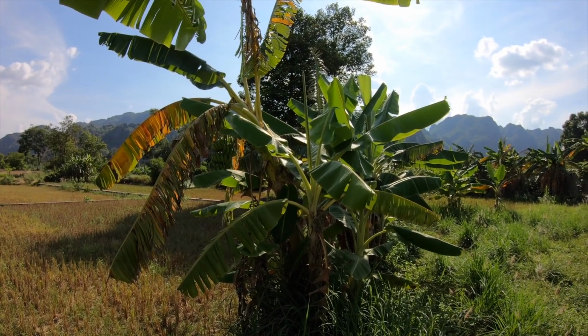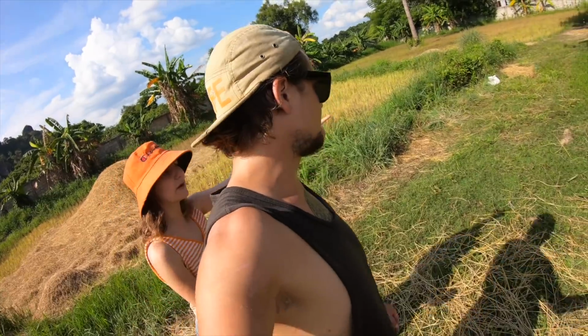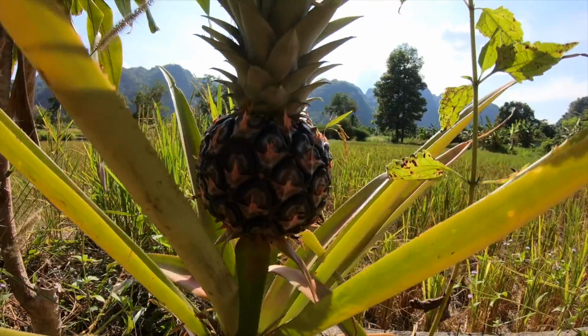Here are some beautifully growing bananas. Not sure if you guys can see just there. The area is very nice. It's proper local Laotian farmland, in the mountains, in the jungle. There's pineapples over there as well, which we've never actually seen growing before. I mean, I have not. It looks really strange. They're just tiny little things growing out of a plant.